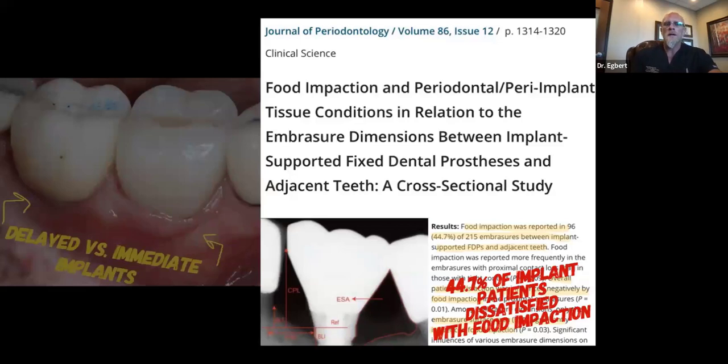And so if we consult the literature, and I'll try not to belabor this too much, it is important that we implement some science behind this. The literature states that 44.7% of implant patients are dissatisfied with food impaction. Most of us that have done a decent number of implants in our practices have experienced that with our patients. Of course, fake teeth will never feel perfectly real, we like to say in our practice, but we should try everything humanly possible to get things as normal and feeling as and long lasting as possible.